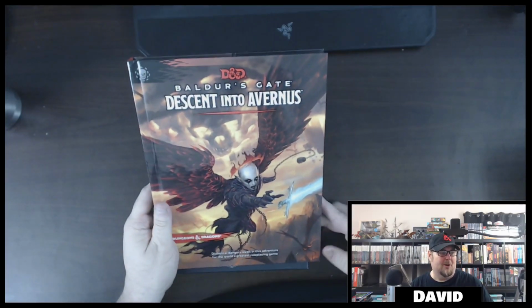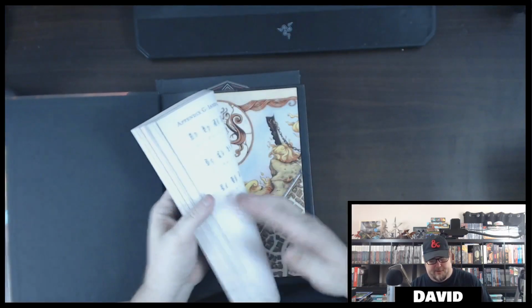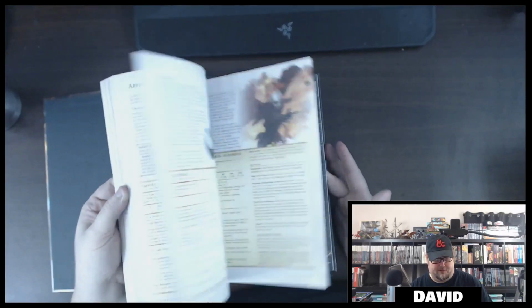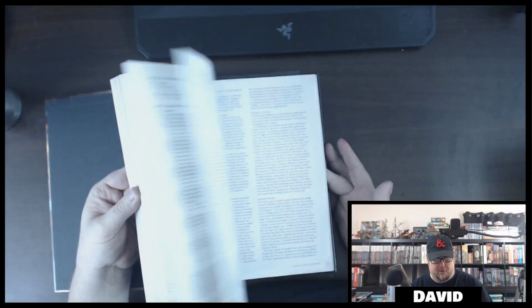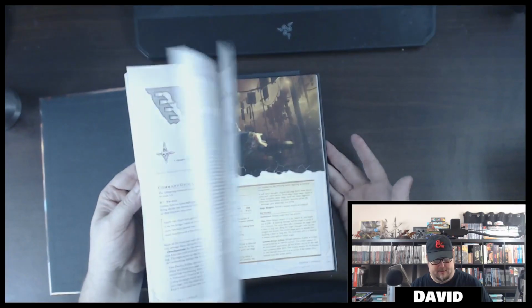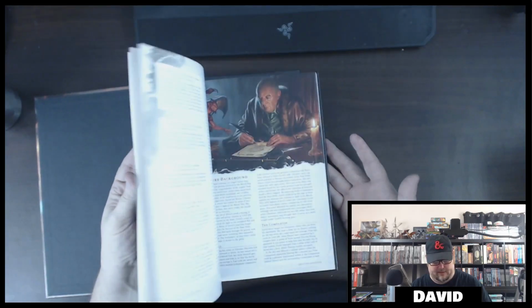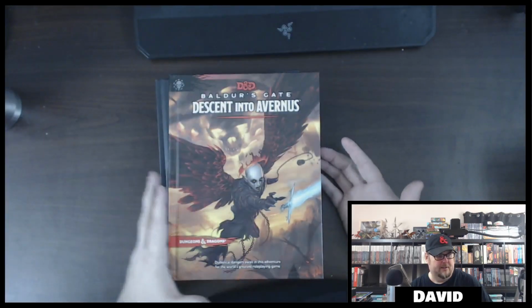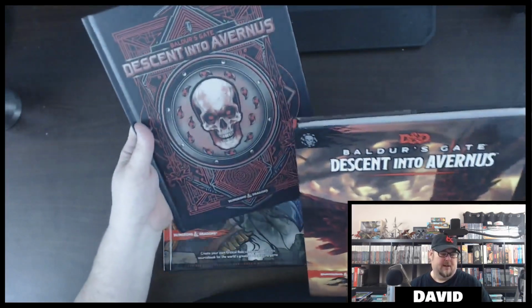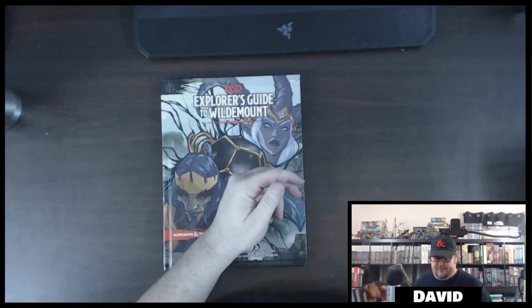So next is Baldur's Gate: Descent into Avernus. This has another map. Lots of great art. Lots of great black and white maps. There's a little bit of cartography, but it has everything. I'll be honest with you, I haven't really read it. But you can check out Descent into Avernus, and then here's the collector's edition for Descent into Avernus as well.